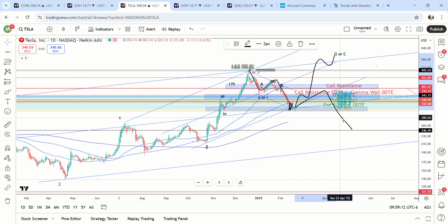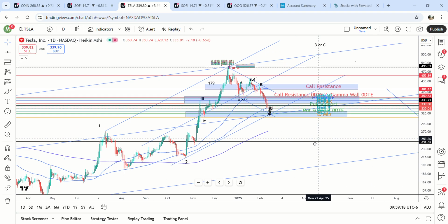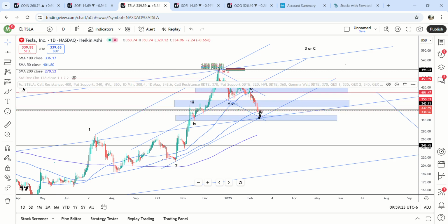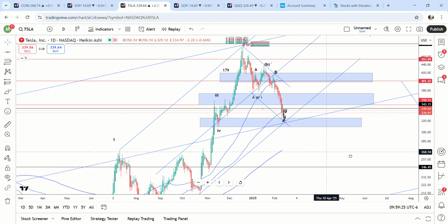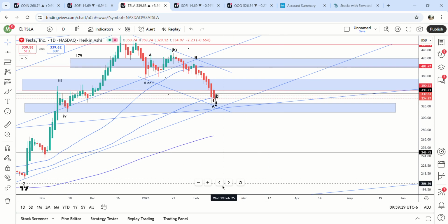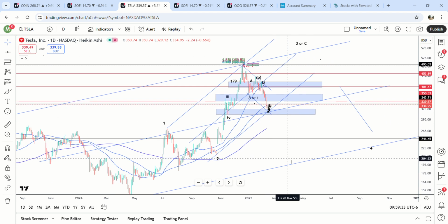Again, we're watching to see if Tesla is making an impulse off the lows. Right now, it looks pretty impulsive, but it's all going to come down to what happens on the higher time frames as far as the overall. Is it 5 waves or is it ABC? On Tesla, it would come down here probably to like 250 and then run up here to 700.